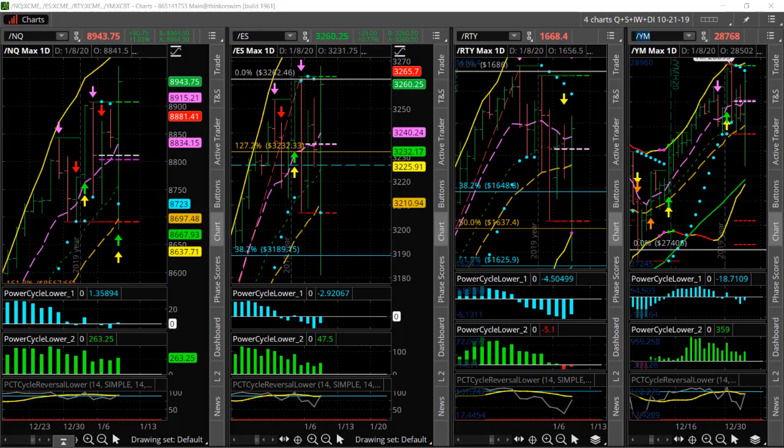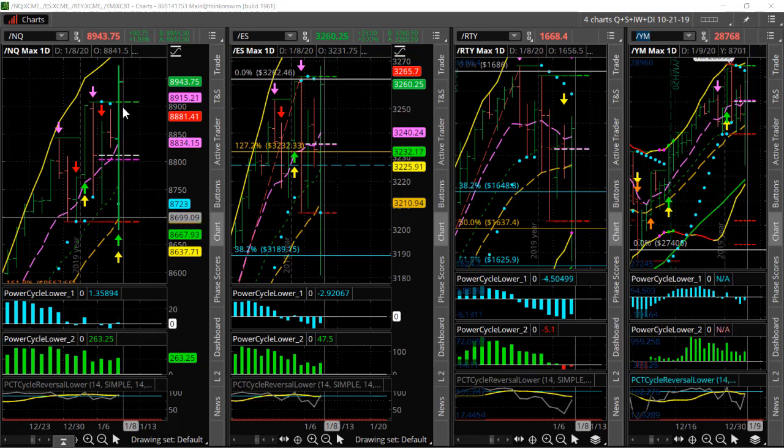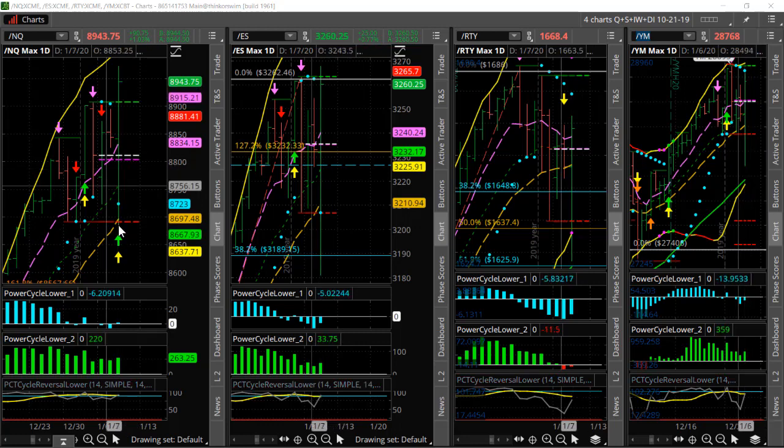After today's wild ride, there's a lot to like about the market, especially if you're bullish. So let's look at a couple of things here. First off, here's the Nasdaq 100, the S&P futures, the Russell futures, and the Dow futures. You can see here just an explosive engulfing bar pattern. This is a weekly engulfing pattern.